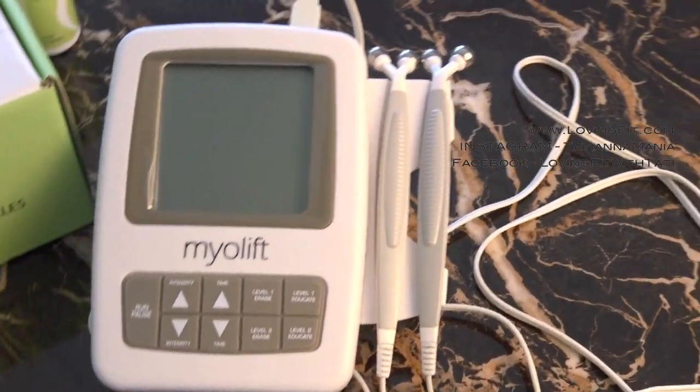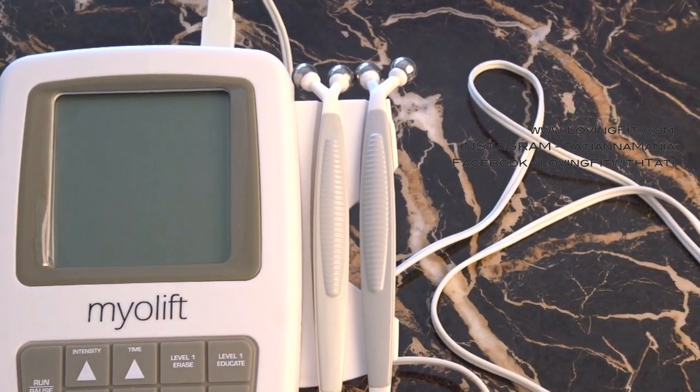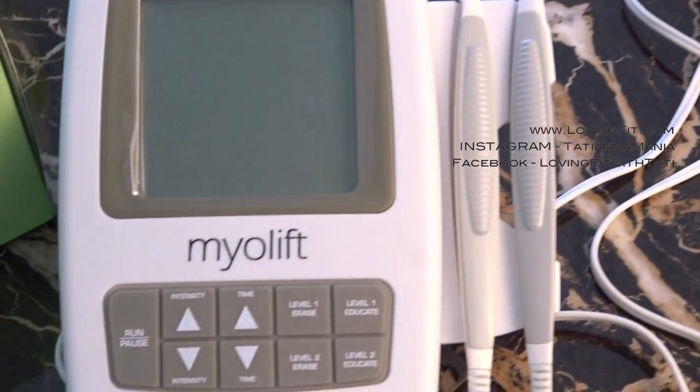Now I'm going to show you what it looks like and why I think it wins over anything else that you will find on the market today. First things first, this is what the machine looks like. It's very light. Seriously, you can take it anywhere you want.